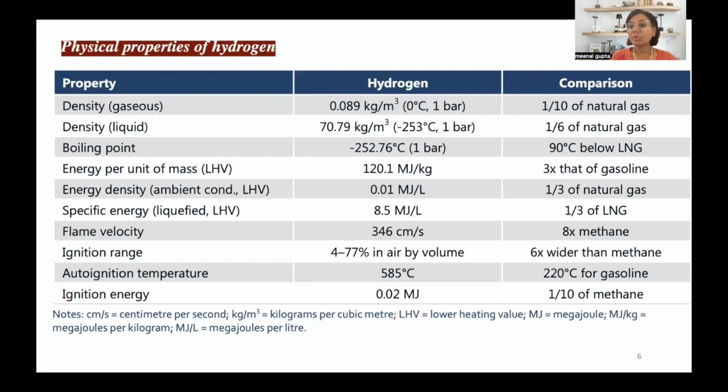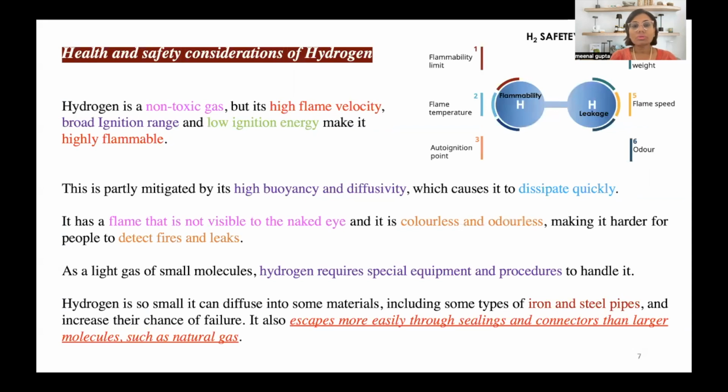It is 8 times that of methane, and that's why its ignition energy is very, very low, which is 1/10 of methane, and its ignition range is very high. It is around 6 times the ignition range for methane. So, with this, it is important to see the health and safety considerations of hydrogen.